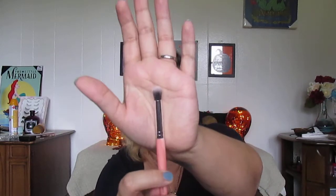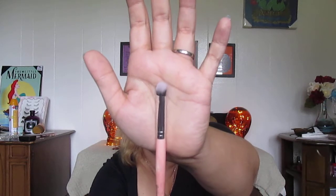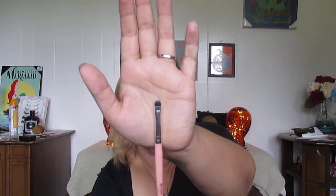But again, super soft. And then it came with 4 eye brushes and a lip or concealer brush. So we have the number 7 brush, which is a super tiny little crease brush. We have the number 5, which is just like a regular crease blending brush. We have the number 6, which is again just kind of a puffy blender brush. We have the number 8, which is a shading brush. And then we have the number 9, which is a concealer or lip brush.